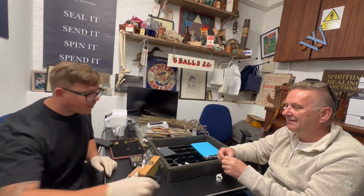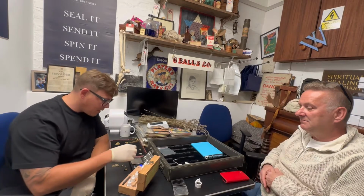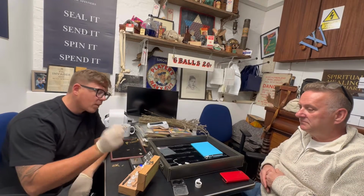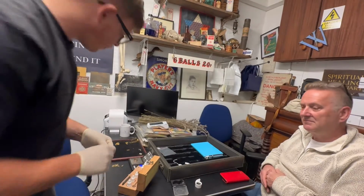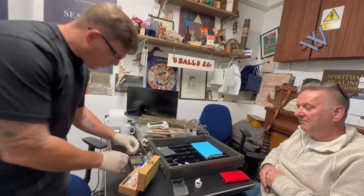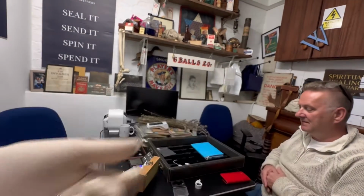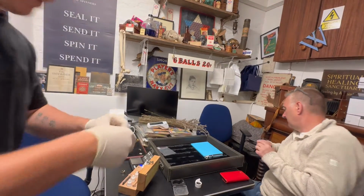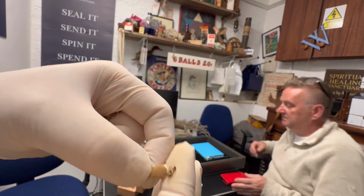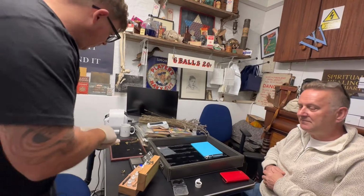Right. Let's have a look. So we got selection of items. Now this is all 9 carat. Oh, nice ring shaded camera. That's what we got there. Some other bits. Broken chain. Some trio of rings. And a half heart pendant. This is all 9 carat. 9 carat gold. Definitely.